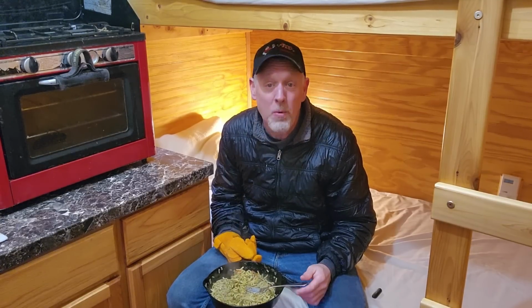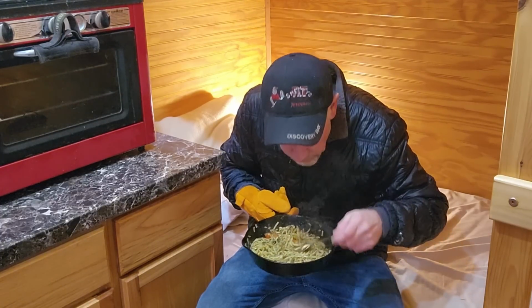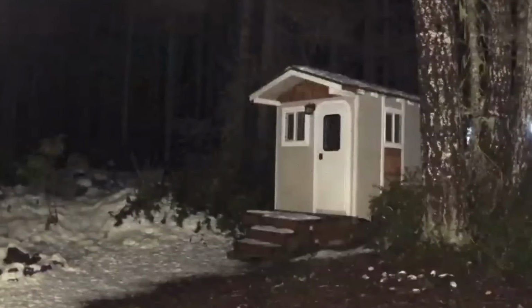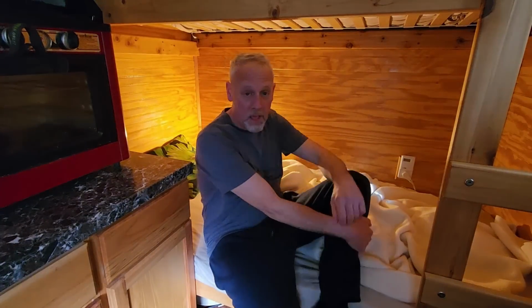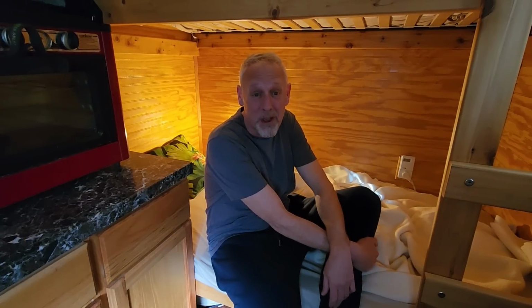This is so good. Linguine with pesto and tomatoes. Well, I think I'm going to do some reading before I hit the sack. I was hoping it would snow all night, but I think it started to rain sometime around midnight. I think it's time to get up and make some breakfast.